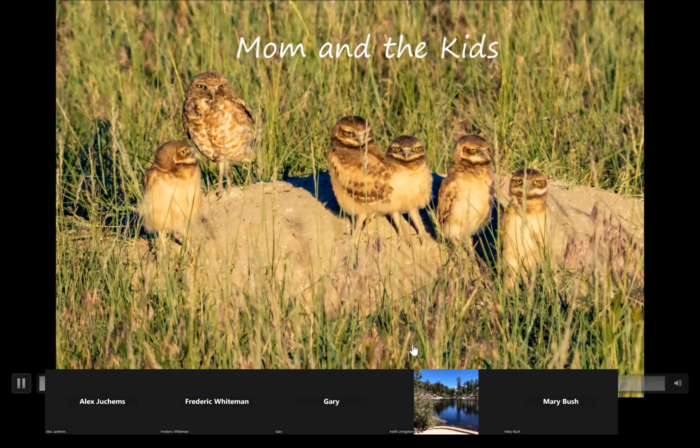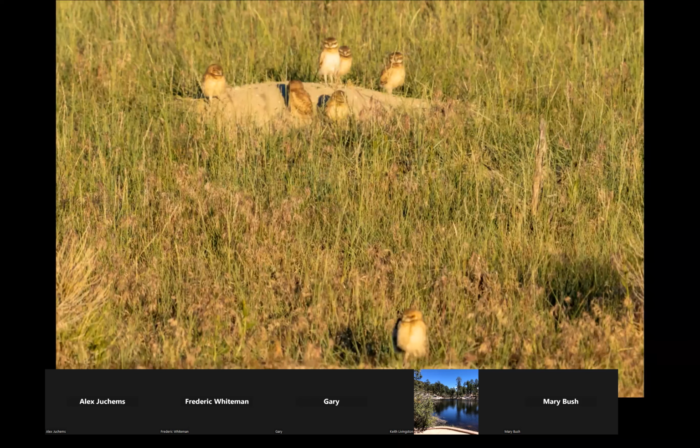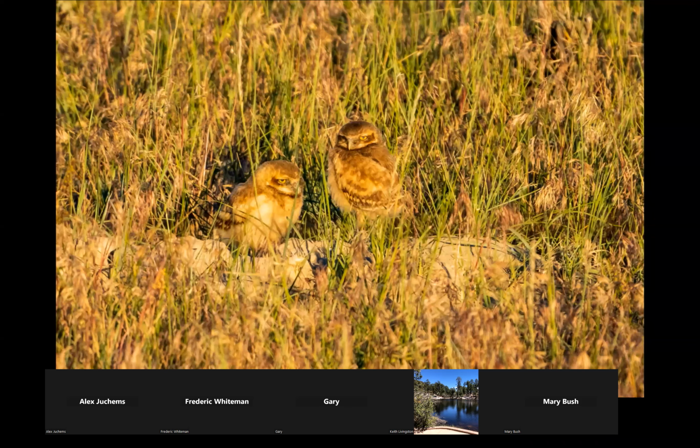Here's, okay, so I got a little movie here. So there, you can see there's 5 chicks there and a mom. And there's one more that's closer out here, closer to the road, and there's 2 more that are somewhere else hidden in the brush. So she's got 8 of them.